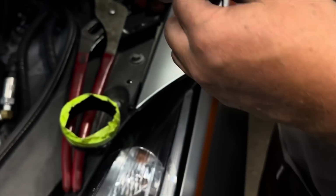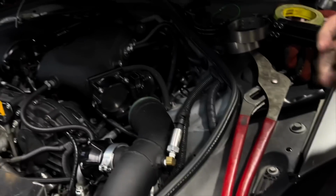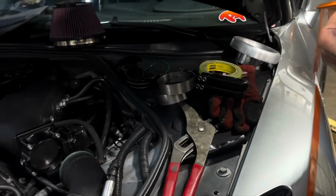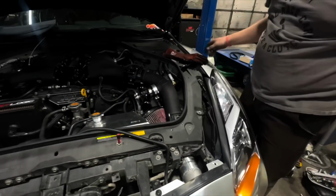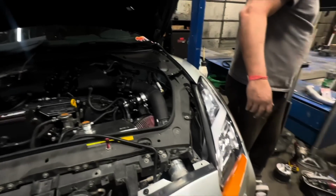Little guy. Jeez. Maybe flip it to where the thing's on the inner. Something small like that can ruin your day. Ruin a car. All right, so we got a little sealant on there. Got the O-ring in. Pin in. I think this thing's going to work now. Tight, I think. Tight like a tiger.